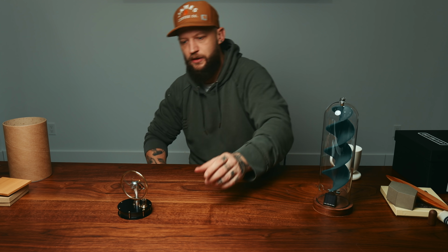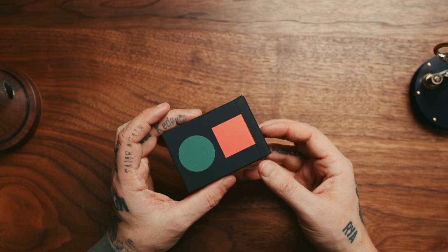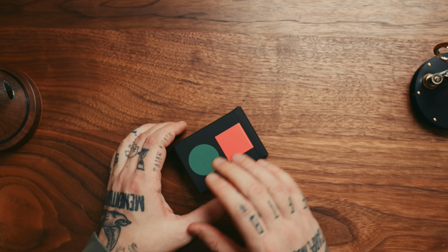Next up, this is very cool. I'm into board games. I'm into all sorts of games that I love playing with friends. This one caught my eye. They have, by the way, a plethora of board games and all types of games on their website.